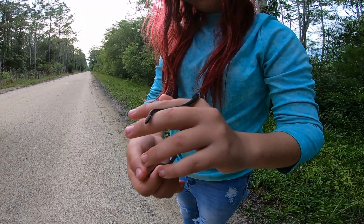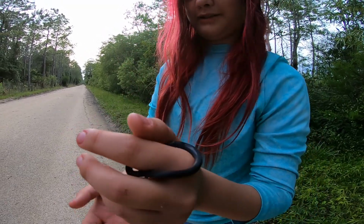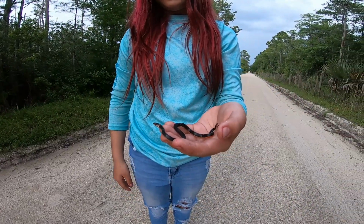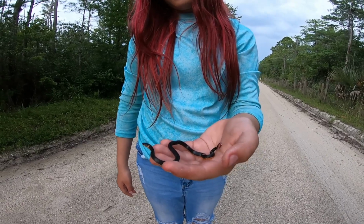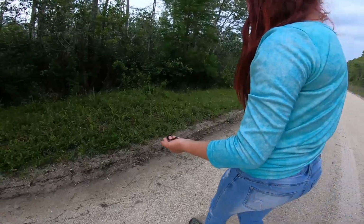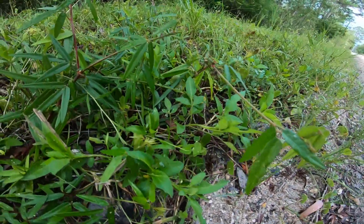We just seen a ribbon just before we seen this go right across the road, but he was hauling butt. Let me get a camera, we'll take some pictures and let him on his way. All right, we're gonna go ahead and let him go. He is a pretty chill little ringneck. Does he want to go this way? He was trying to get this way. There he goes. And they disappear pretty quick.